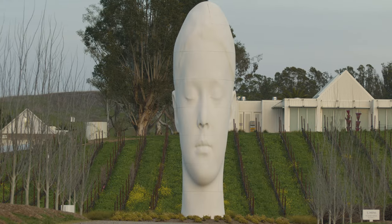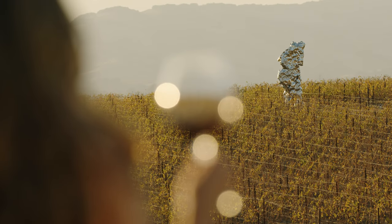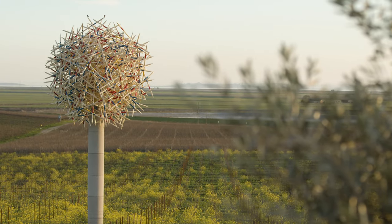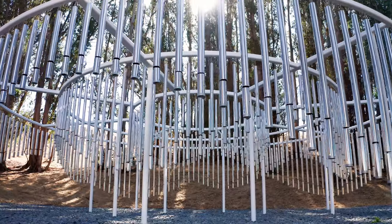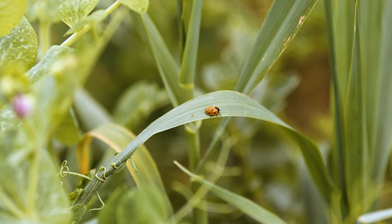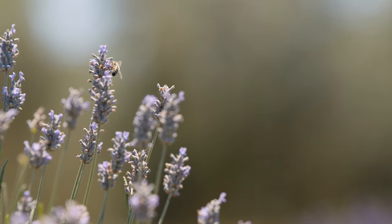I remember coming to Donum the very first time and stopping and realizing in that one special moment that I was really somewhere else. And I think that's what Donum does. It really gives you an opportunity and an invitation to stop everything else you're doing and be present in this one moment in a place that is alive and thriving.